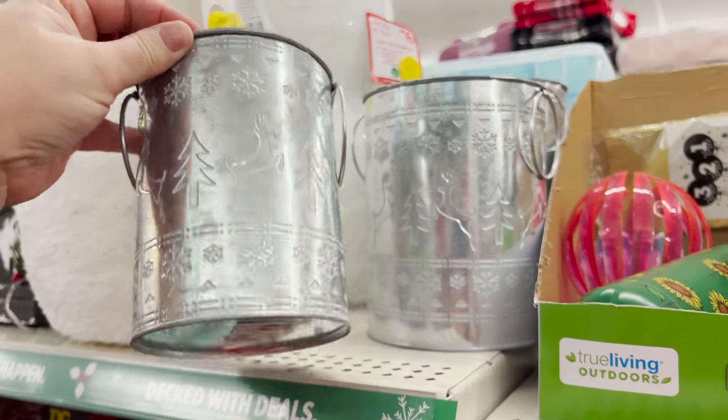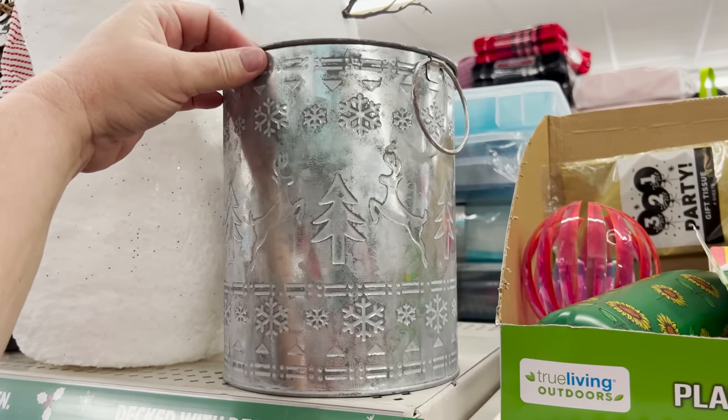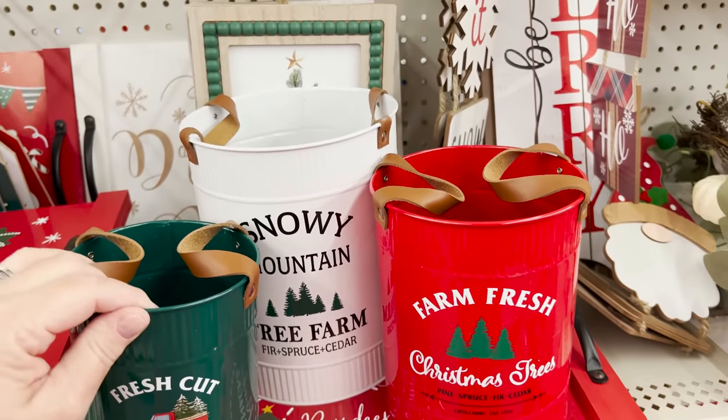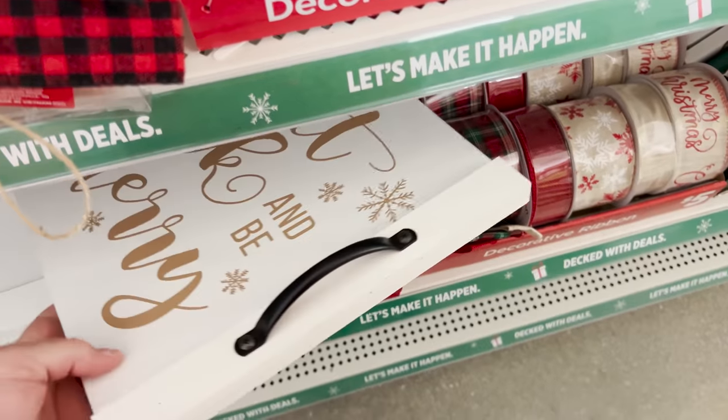Now these are so cool. They are nesting buckets. They come in two versions, the silver version, so they're $6, $8, and $10. They also come in this version where you've got the green, red, and white. So also $6 for the smallest, $8 for the medium, $10 for the large.